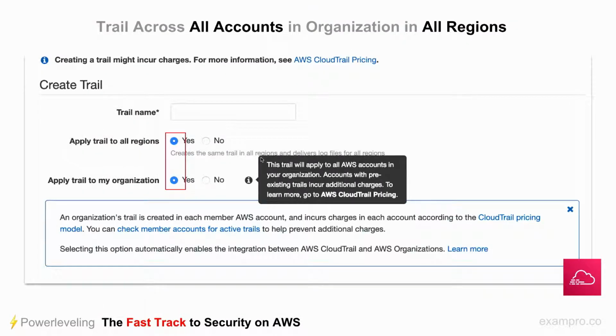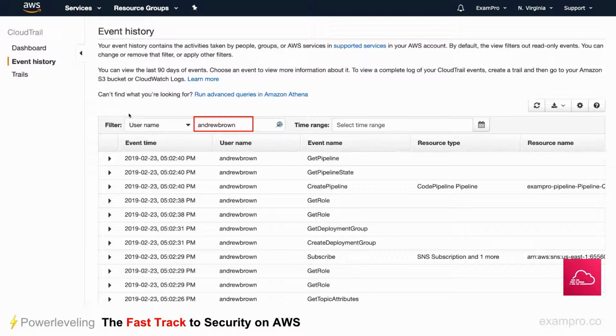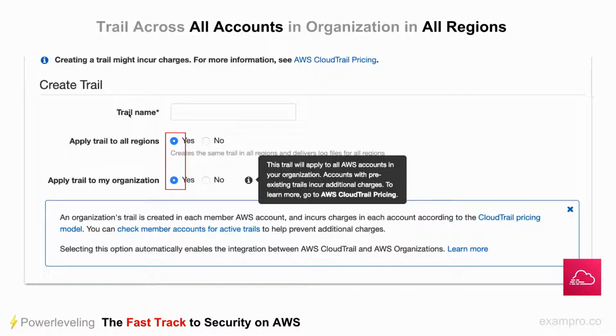And there are some important options to know about CloudTrail. First of all, when you create a trail, it might be only applicable to a specific region, but if you want to track everything across all regions, you can do so. Also, if you have multiple accounts set up in an organization and you want to track everything across everything, you can tick the box to apply the trail to my organization. And so now we're getting total coverage across all of our accounts, all in one place. Okay, and CloudTrail delivers these events to an S3 bucket.